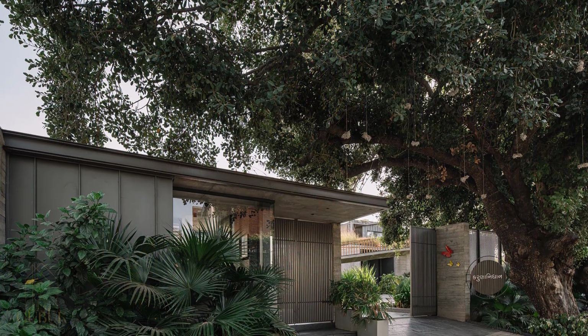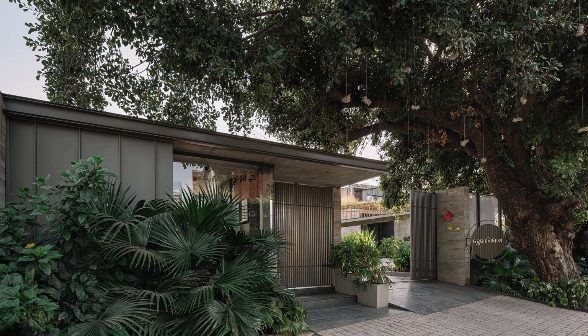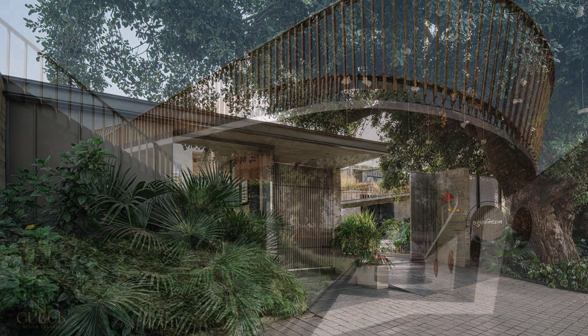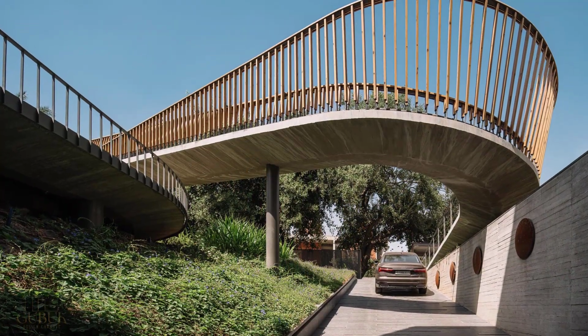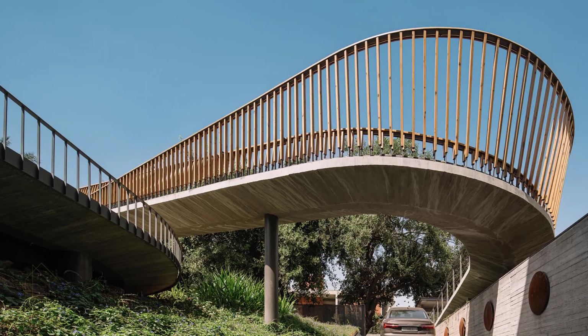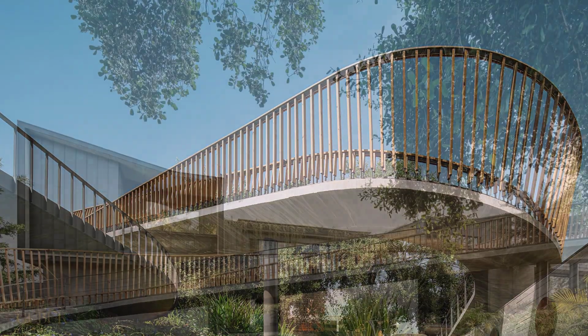In the heart of a bustling city, a unique residence defies convention. This isn't your ordinary house, it's a 22,000 square FT architectural symphony designed for an entrepreneur who's also a real estate magnate. Join us as we delve into the creative odyssey that brought the Link House to life.